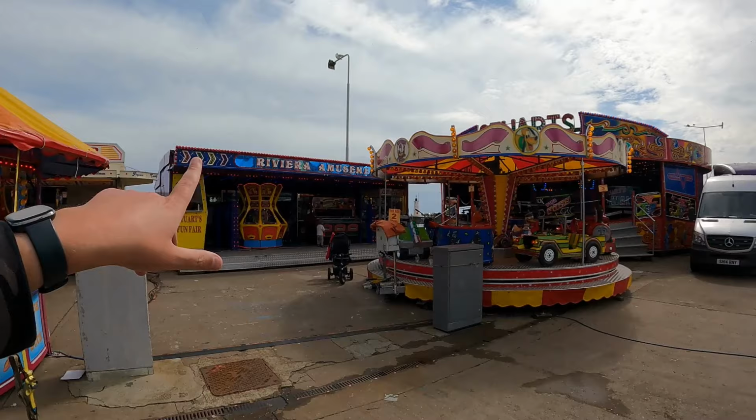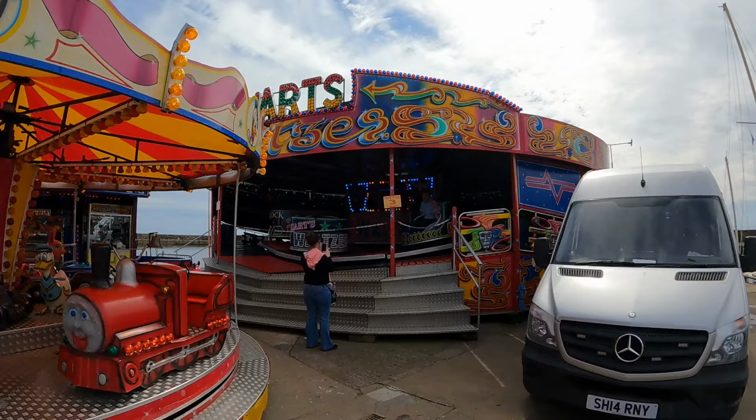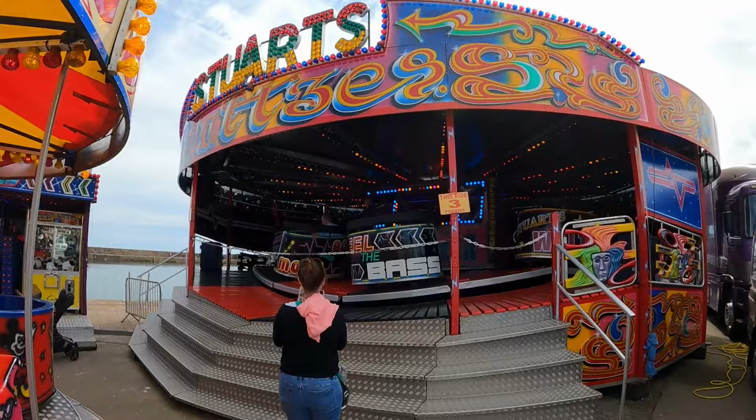This is Stuart's waltzer, I believe it's Kenny Stuart's waltzer, and guess what? It is a three-hill waltzer. Rare to find here in Scotland, and we found one here. We're going to take you all on for a ride on this. Here's a little bit of off-ride to show you what this bad boy is capable of before we actually go on it.